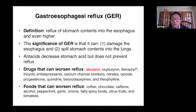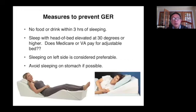And there are certain foods. I know that for me, if I eat chocolate and I lie down, man, I get a lot of reflux with the chocolate. So there are certain foods that people can eat that can worsen reflux. So be careful about that.